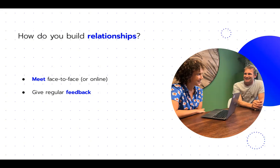The second way is to give regular feedback. We do this by having retrospective meetings. These are a chance for the team to get together and talk about what they think's been going well, what's not been going well, and to share any ideas for improvement. Doing this regularly stops problems building up and helps the team get used to sharing their opinions and ideas. If you don't do retrospectives, if you don't follow Scrum, then I would still recommend having regular feedback sessions with key stakeholders as well.